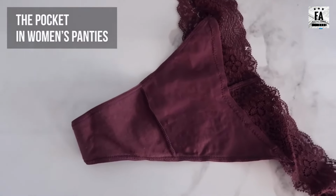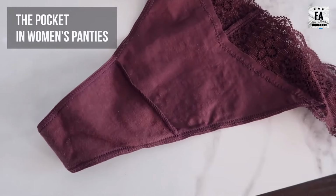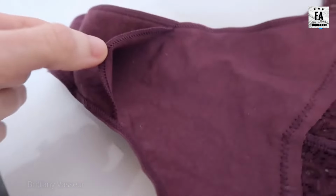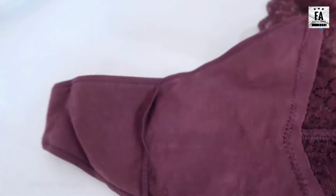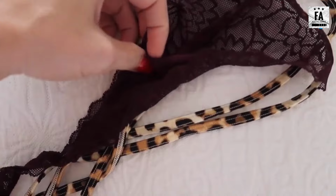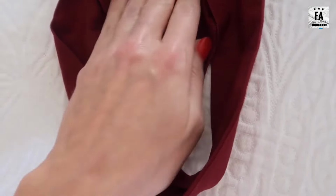Many men would be surprised to learn that not even most women know the specific purpose of the small pockets sewn into their panties. Although women have found them to be plenty useful for storing things like tampons or other small items of a private nature, this actually isn't why it's there.